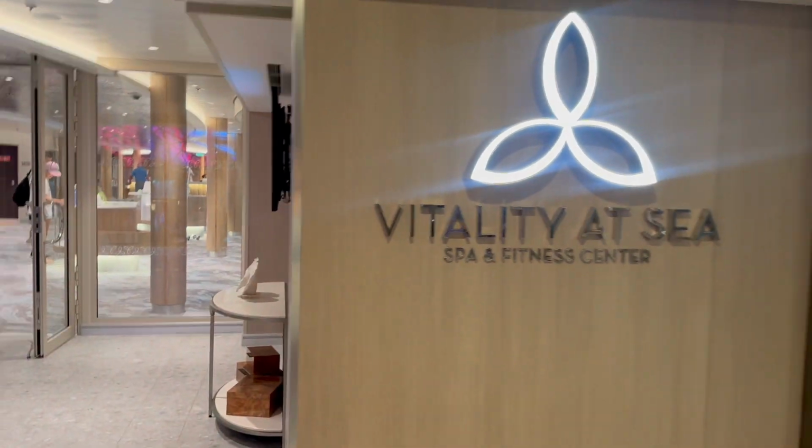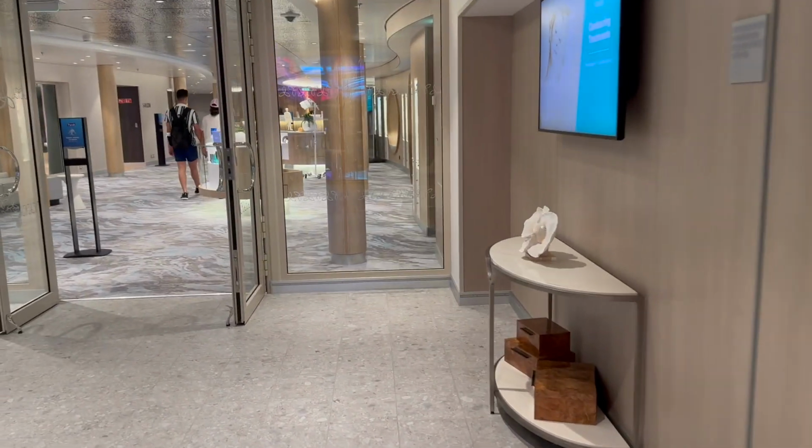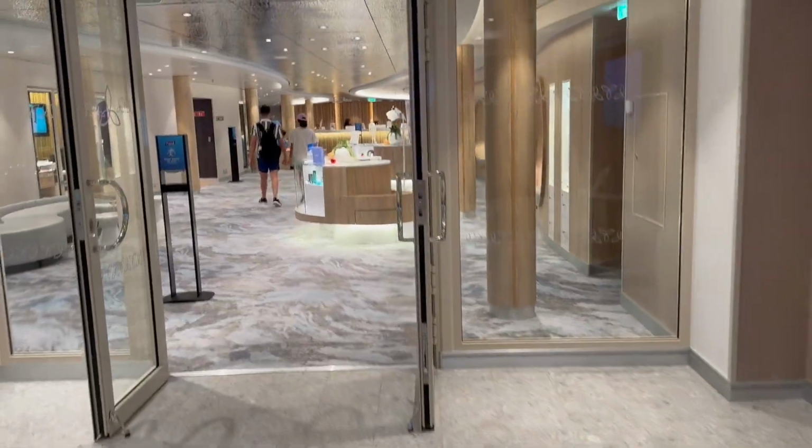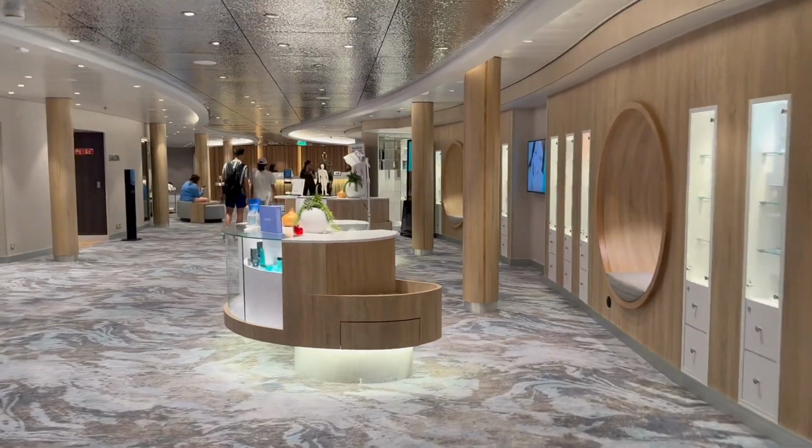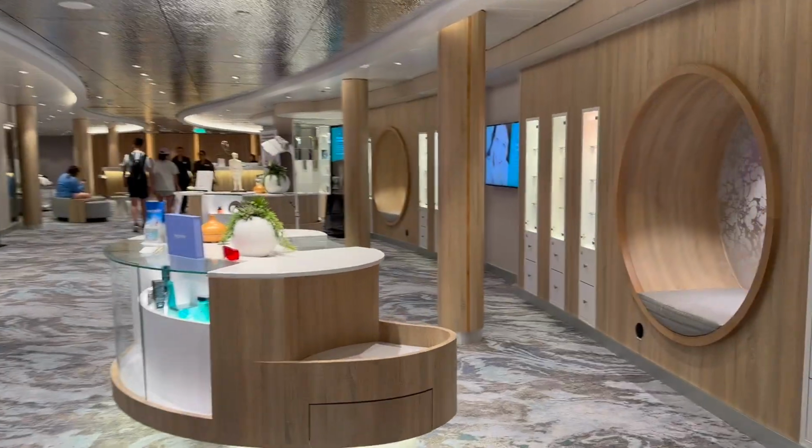Deck 6 forward, you're going to find the Vitality Spa and the Fitness Center. Let's take a look to see what it looks like. This is where you're going to get upsold as well, but you can have many great services, including a haircut if you just simply need a haircut.